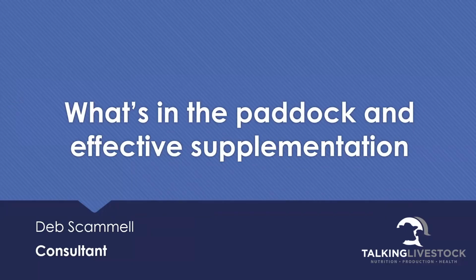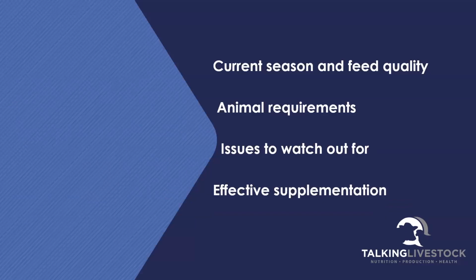Thanks, Deb. Thanks everyone for joining on a bit of a wet and woolly night, or it has been through the day. But I guess it's timely that we're going to touch on what's in the paddock, effective supplementation, but also what this rain is doing and the implications for feed quality, both in the paddock and in the silos. So I'm going to start with the current season and feed quality, go through to animal requirements, issues you may need to watch out for over this summer with the rainfall and seasonal conditions, and also effective supplementation. So looking at feed types on offer, we'll also run through a few feed tests I've seen so far this year and how the quality is looking.